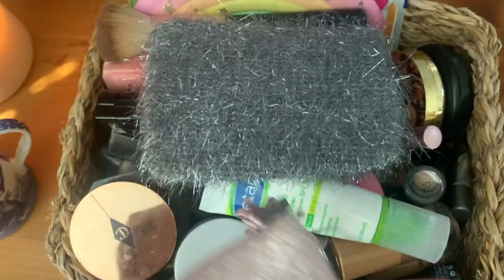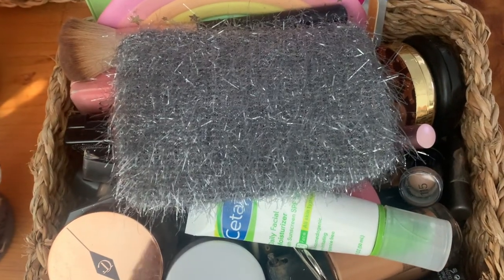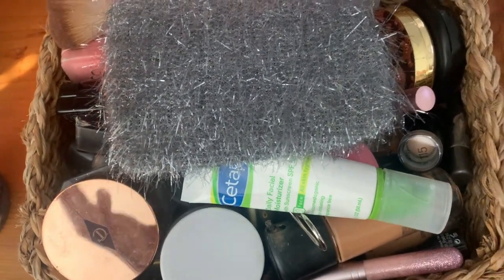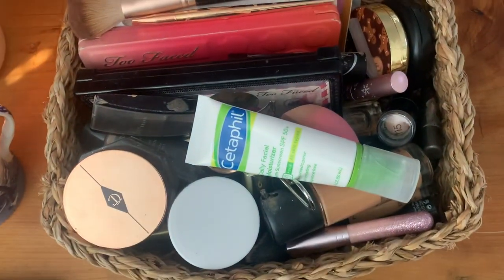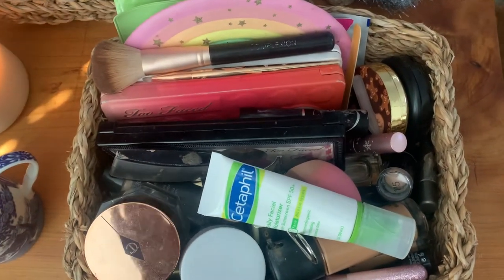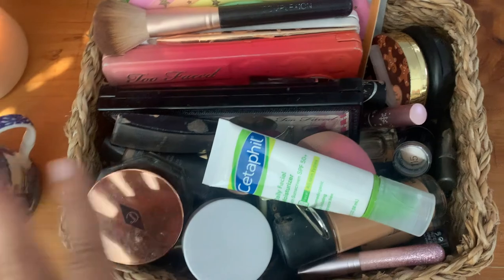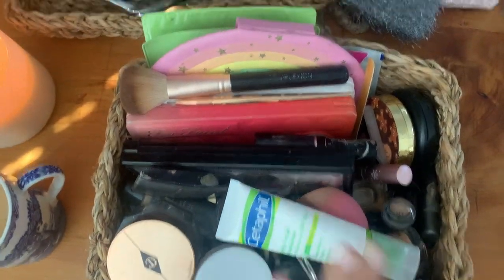Okay, so my makeup is a little messy. I should do a video of organizing it, getting a cute case, putting it in a nice drawer. But right now, this is how it looks. So I'm noting that down. We can do a YouTube video on how to organize your makeup. So right now, I'm just gonna pick what I'm gonna use for this week and toss it into this bag.